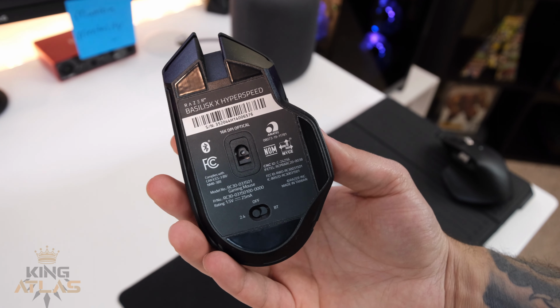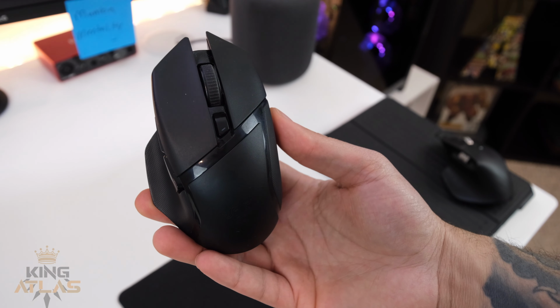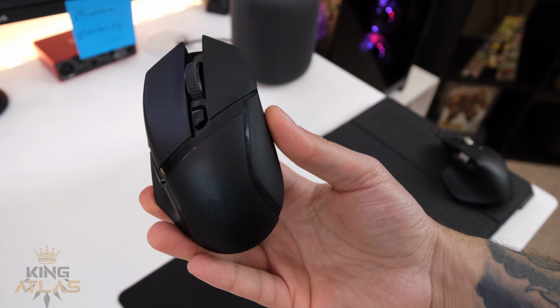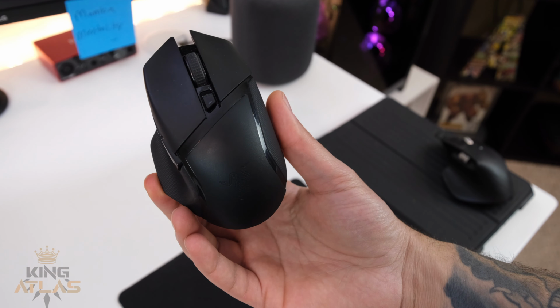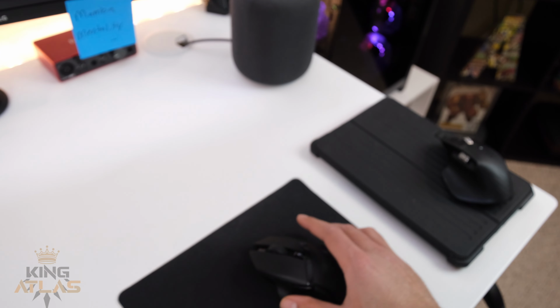I like it because of the actual speed. The response time is really nice, and just the overall ergonomic design. So these are the two mice that I use on my day-to-day, and like I said, I kind of interchange them depending on the task.